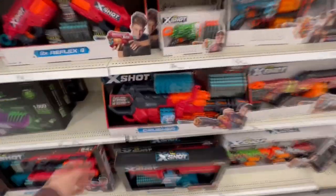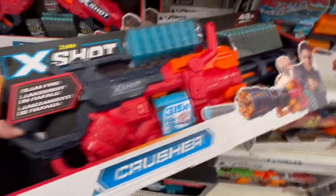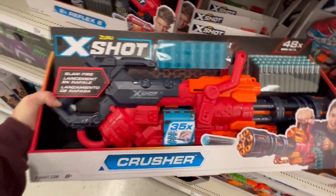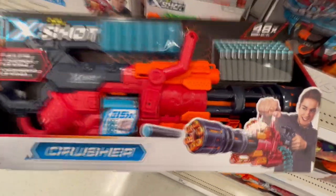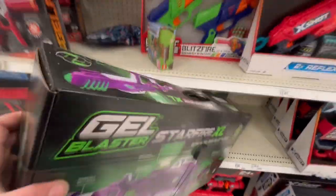This thing is sweet. X-Shot Crusher. Look at how ginormous this thing is. I can't even hold it with one hand. It's a minigun. That is awesome. Zuru X-Shot Crusher. That's what it's called. That is so cool. You have to hold it with two hands. It's a minigun that shoots all these darts. This is what I want. The Gel Blaster Starfire XL.